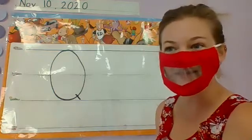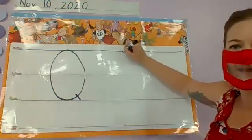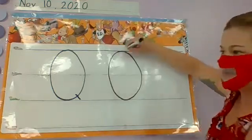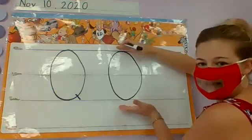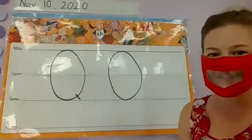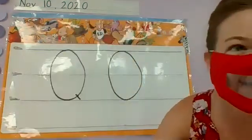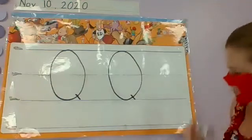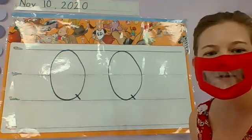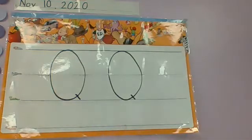Okay, let's try it again. Let's try another uppercase Q. Good job, Colin. We're going to put our marker on the skyline, and we're going to do a circle down to the grass line. So make sure your uppercase Q doesn't go above the skyline. Make sure it doesn't go below the grass line. Then, we're not done. We need to do that little straight line tail right there. Very nice, Aya. Just like that. And there is our uppercase Q. Makes a qua, qua, qua sound. All right, let me check some in the classroom. Beautiful.